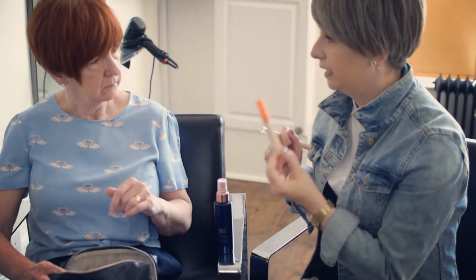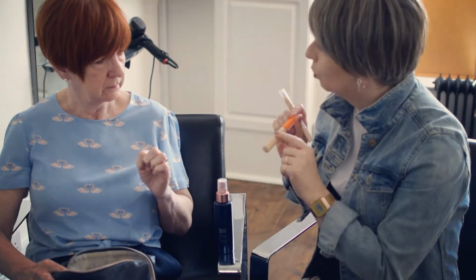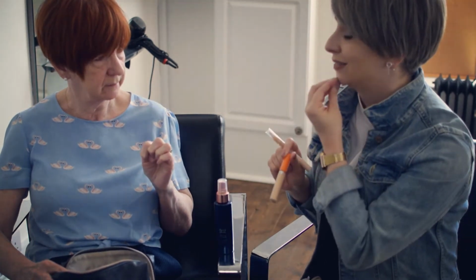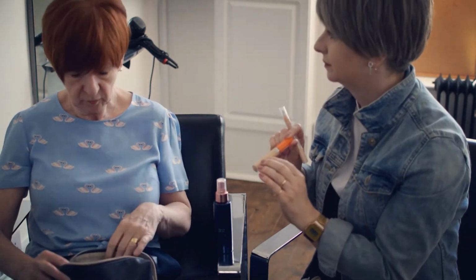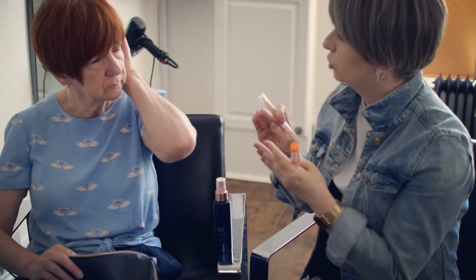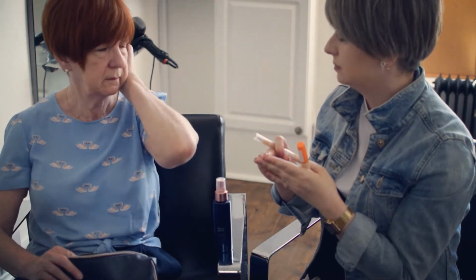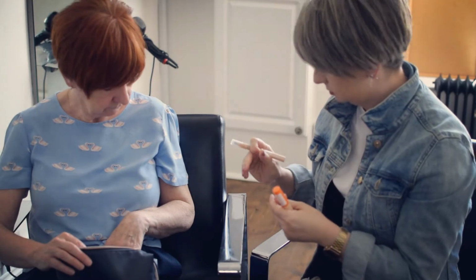That is purely for under your eyes, because it's got illuminating in it. All you're doing is highlighting those areas because it's illuminating. So you need a concealer that is going to cover your blemishes and stay on at the same time. So you want something a bit more.